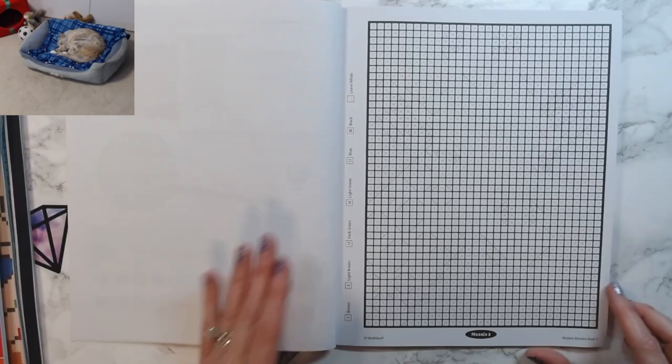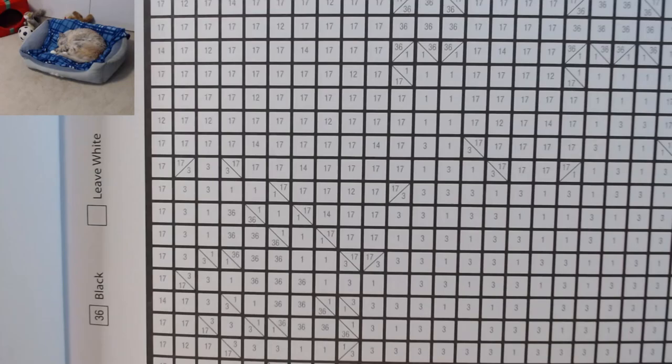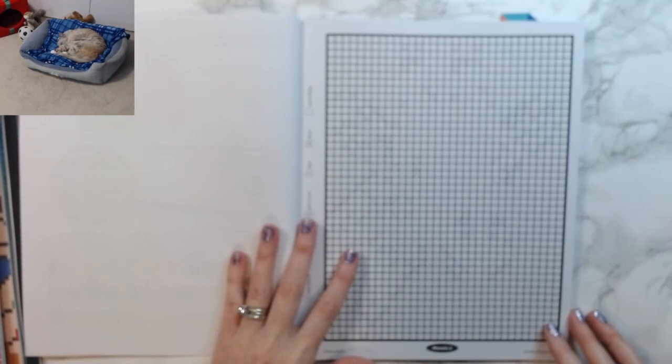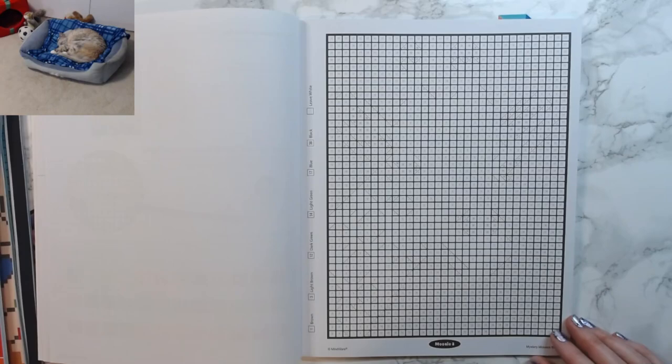These numbers are a little bit smaller and a little bit more faint, which has its pros and cons. They're going to be harder to see, but you're probably going to be able to cover them up a little bit easier. And then over to the side, you've got your colors they're telling you to use. So, yeah. All right. Now looking at this in the viewfinder, I can tell that's an animal of some sort, almost a giraffe maybe.